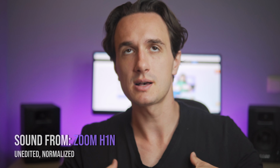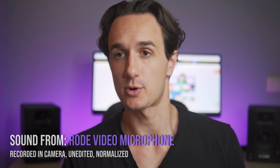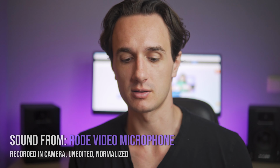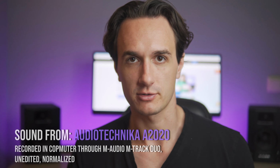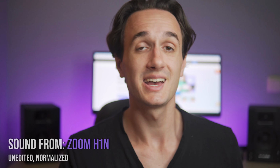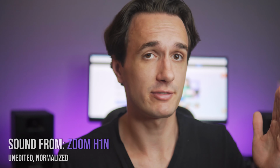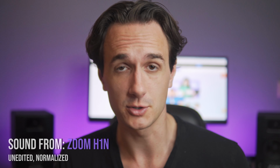But since it picks up sound in a much bigger area, to put it that way, it won't focus on your speech as much as, for example, the shotgun is focusing on my speech or the studio microphone. Nonetheless, it's a really good audio recording device. It's not really a microphone, but it's an audio recording device that I'm using on a daily basis. And even if you don't use it very often, it's good to have it because you never know where you need to record audio and what kind of audio you need to record.